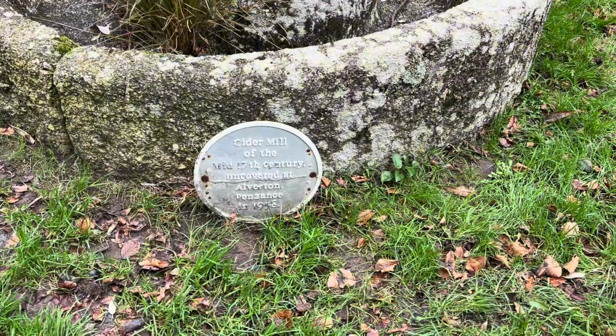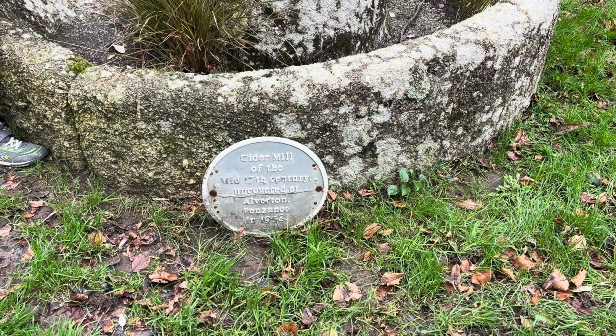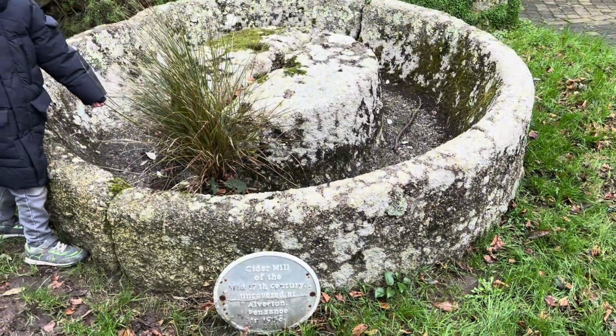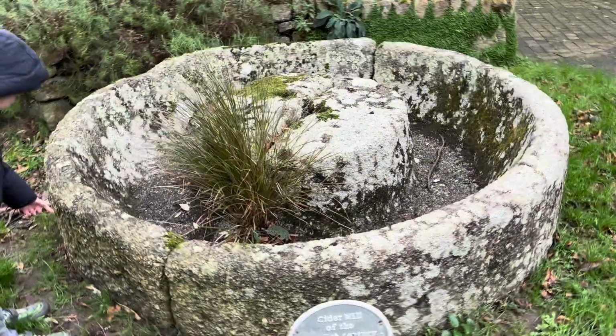Mid-17th century, uncovered at Elverton, Penzance in 1958. That's right, so in 1958, this was dug out of the ground. So 17th century, that's like the 1600s. That was all carved out. You can see it's all granite. I don't think I would like to have carved that out. But I bet the cider tastes good. I expect the cider did taste good.